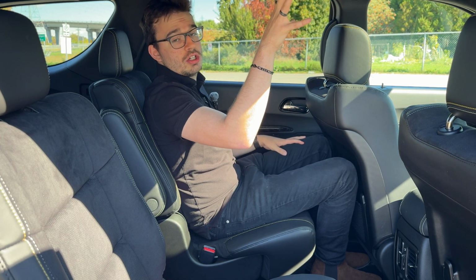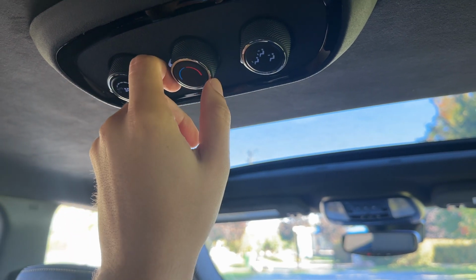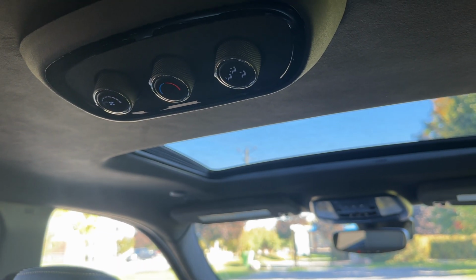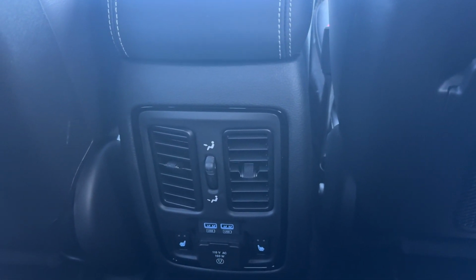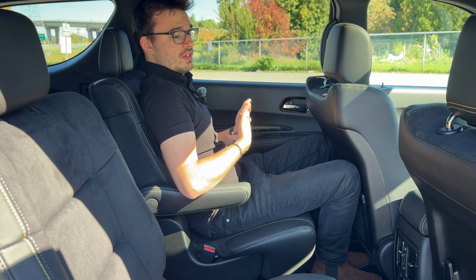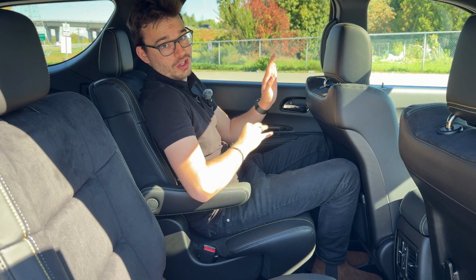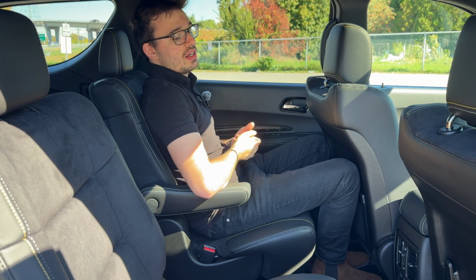I've also got the climate controls right up here, so there isn't any panoramic sunroof. We've just got the one in the front seat, which is completely fine. Still gets quite a bit of light in the car. I've also got my own vents right here, and I've got 2 levels of heated seating for both my captain's chairs. Little armrest is going to come down right here, so this is very much a little road trip seat right here. This is where you would want to be if you're somebody who doesn't like driving, because if you like driving, you're going to want to be right up here. But if you don't and you don't care, then this is a really good place to spend time.